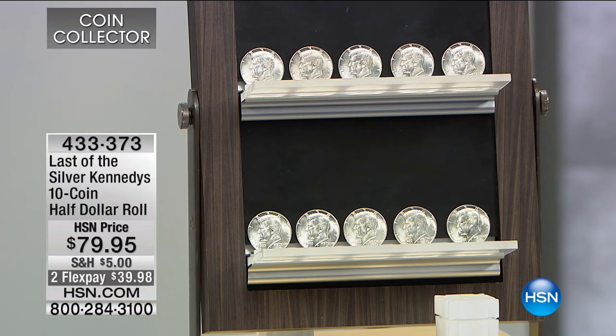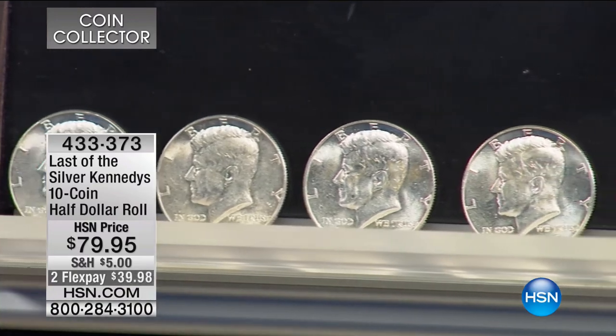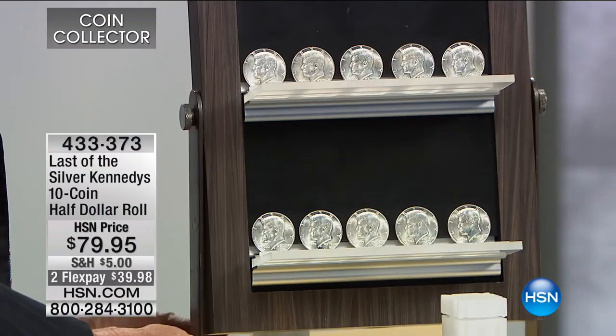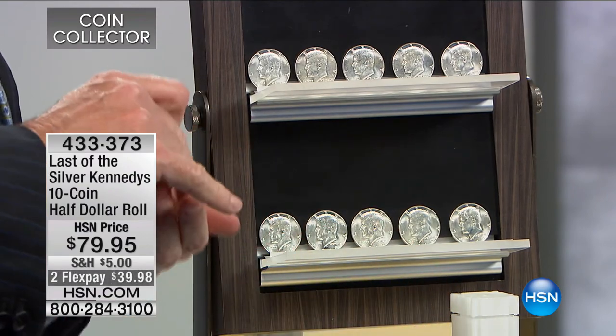So what I was finally able to do was stock a good coin. These silver Kennedys you can buy, but the hard part is getting them in brilliant uncirculated condition. The problem is these lights are so bright it's difficult when they get in close. They shine because it's shiny silver, which is what you want.